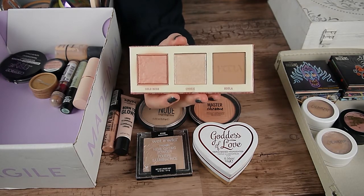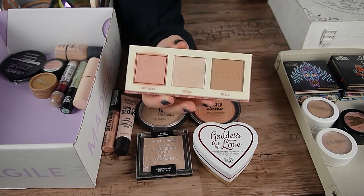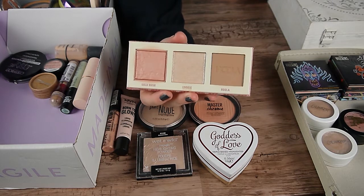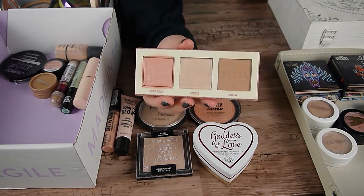I wouldn't keep this palette for the highlighter, and the bronzer is in the color Hula, which is way too dark and way too warm for me, so I wouldn't keep it for the bronzer either.